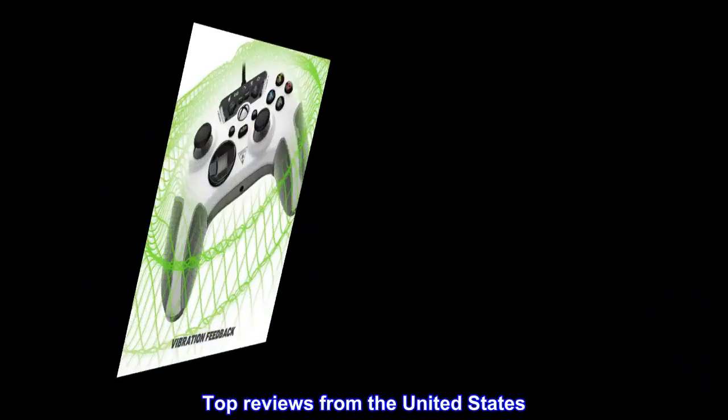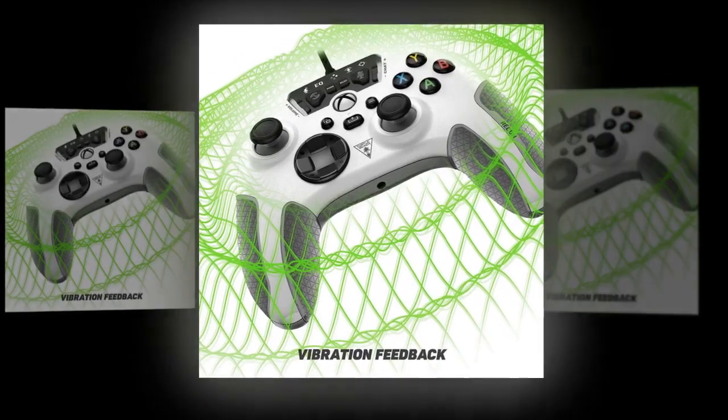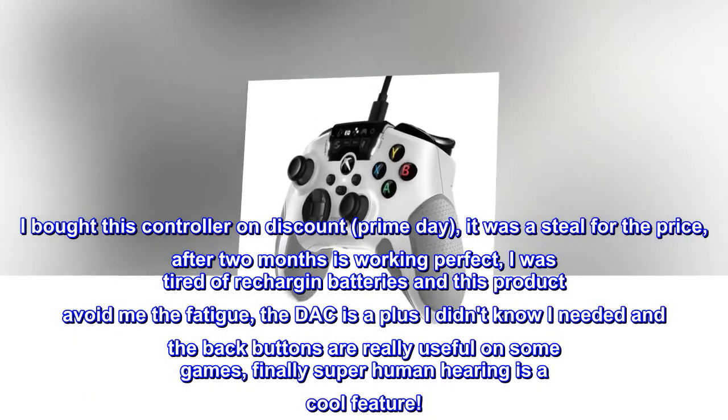Top reviews from the United States. Loved this controller. I bought this controller on discount, Prime Day. It was a steal for the price. After 2 months it's working perfectly.